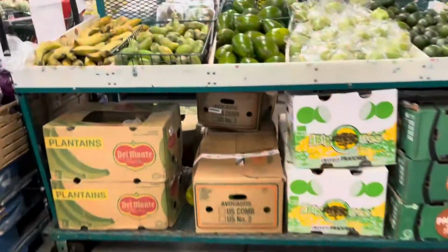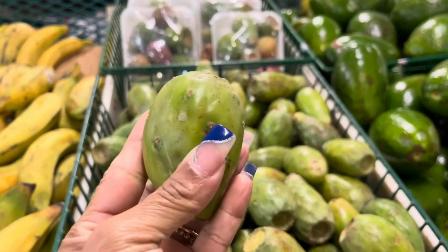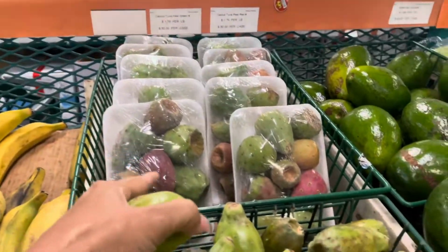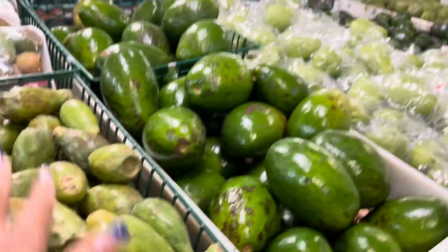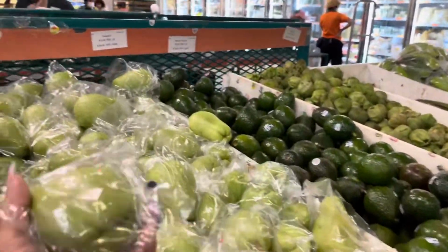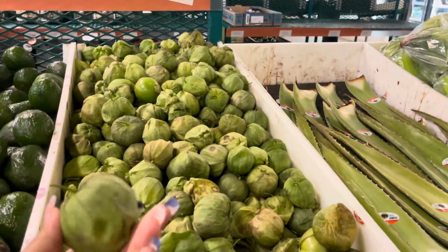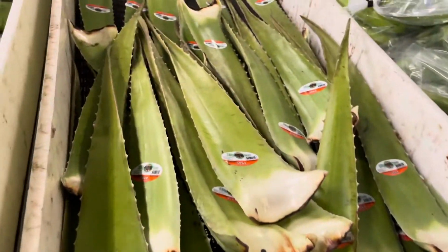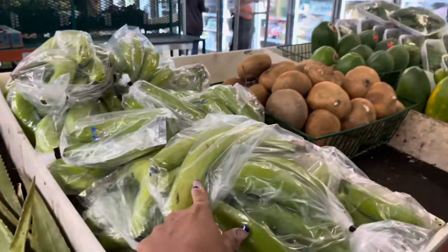And this is just the wholesale section. You got your plantains. Cactus tuna pear. Wow. And then those are the red ones. I wonder how you eat that. One day I'm going to come and buy a whole bunch of different things. Avocado. Chayote. Or we call it chocho in Jamaica. This is... I have no idea what this is. We all know what this is. If you don't know, this is aloe. Green bananas, of course.